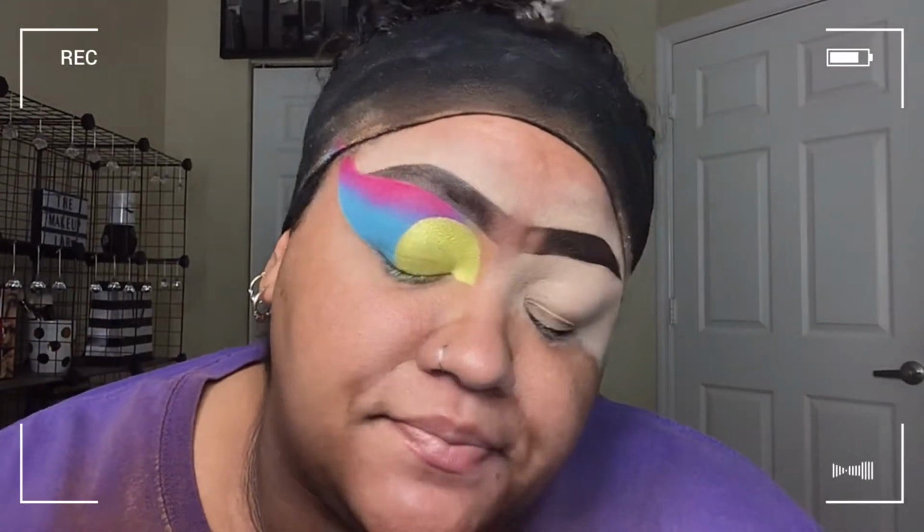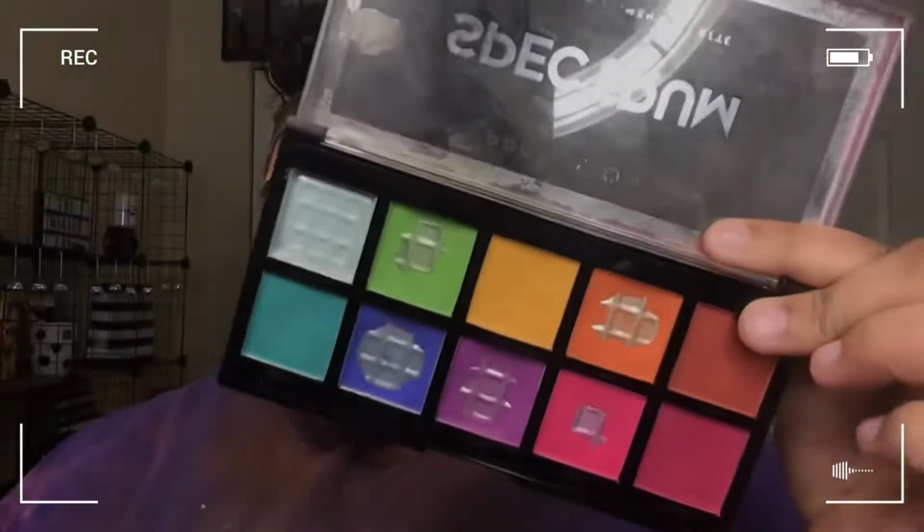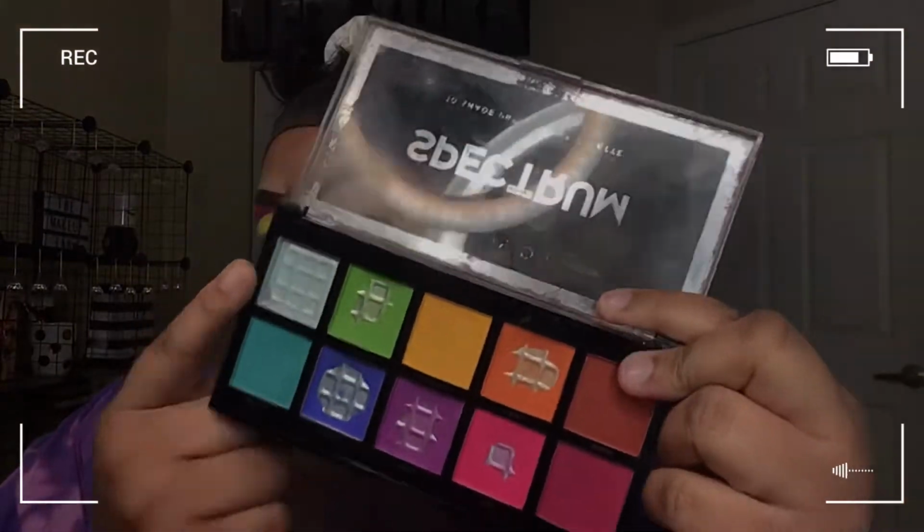Okay, so this is the look that I created with the Neons palette. Y'all, I would be lying if I said this is my first time using these palettes. It's not. So this is my first Spectrum palette. As we can see, she is well loved and well used. So yeah, the light blue is completely gone. I mean, I had to get a backup because I really do like this palette. It is worth the money.